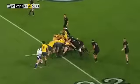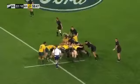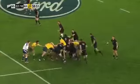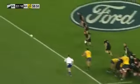All Blacks, though, pushing the Wallabies back. Now they get a little bit of momentum. That's once. So they've got to keep going here, or the referee will ask them to release. It's got to go now, and it does go.